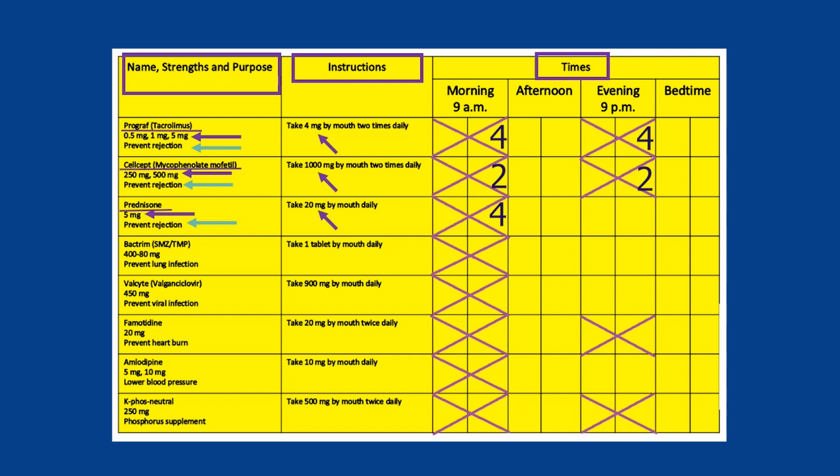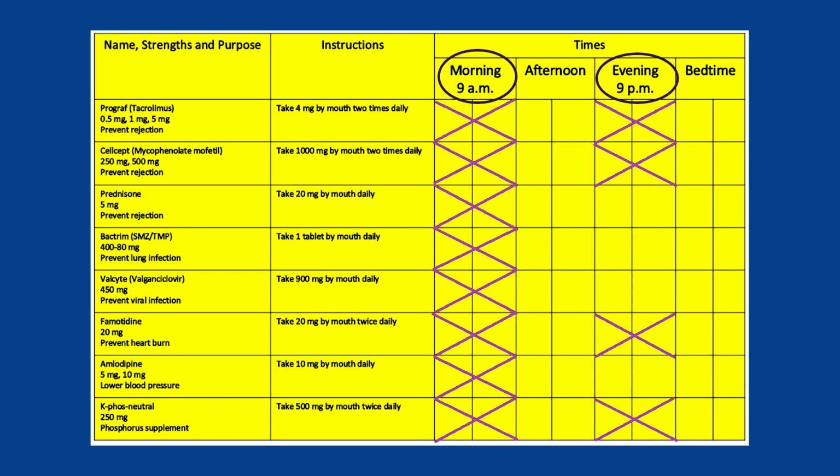Next, we will talk about the times when to take the medicine. An X marks the spot of when to take the medicine, morning and evening, for example, and in this particular case, the patient decided to take the morning medicines at 9 a.m. and the evening medicines at 9 p.m.